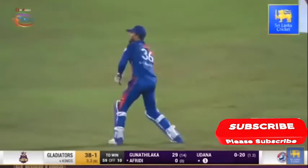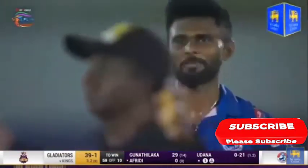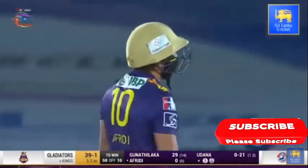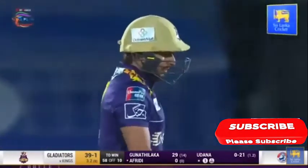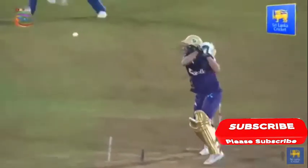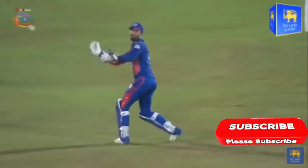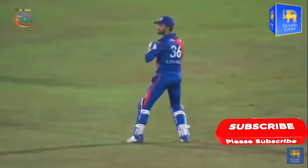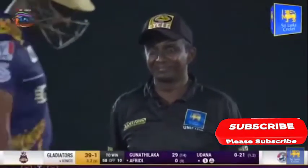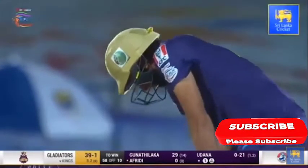Wide outside the line of off stump, and it is called a wide in the end. Afridi called it, and he got it. Yeah, I think he called that based on the delivery that was called wide in the last over. Let's have a look. Change of pace. Yeah, probably the umpire just got that right, I think. Yes, too harsh. Oh, it was I who was harsh. Yes.